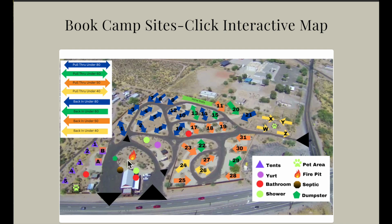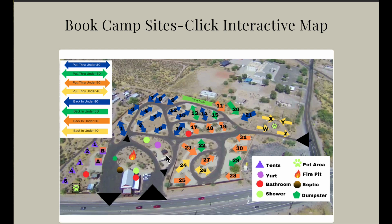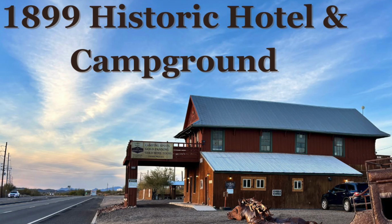They have a little fire pit. That's what the little symbol is right there. They have a shower here. I found the shower. It's right behind the little, what they call a yurt. And then they have an outdoor, like a barbecue area right here. We walked by that. And they have the different sites here.